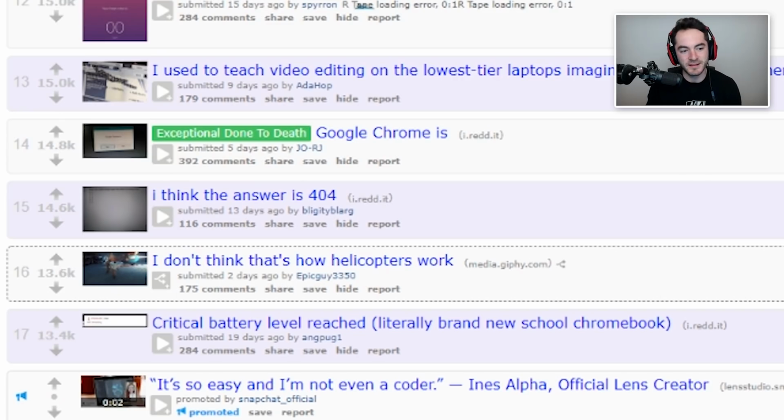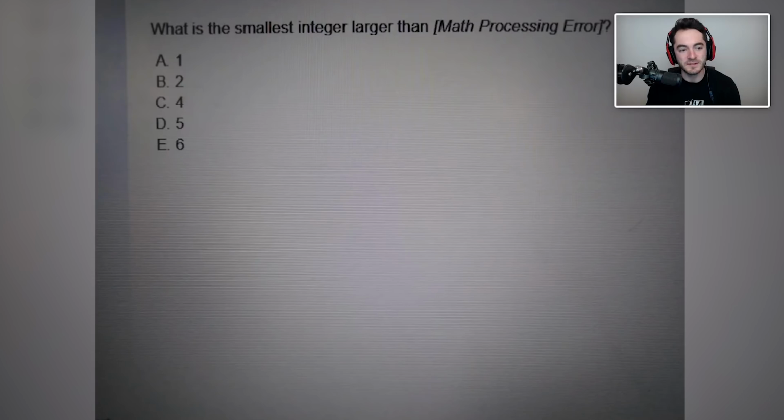White flag. Meanwhile, the other dude on the ground is like, yep, you're clear for takeoff. Looks good. No problems here. Not spotting any mechanicals. Checklist. Oh, it seems good. Yup. I think the answer is 404. What is the smallest integer larger than math processing error?